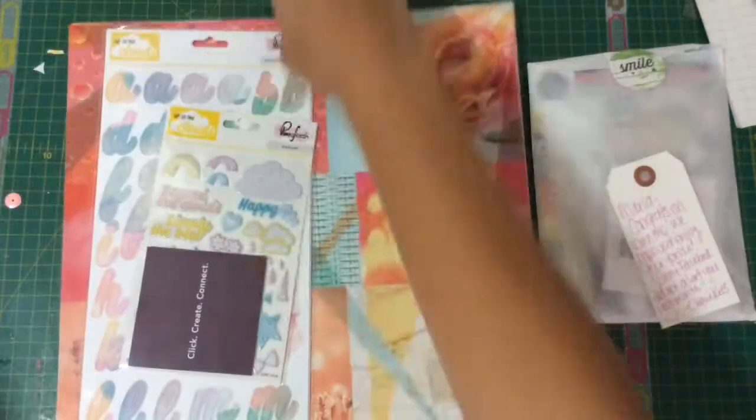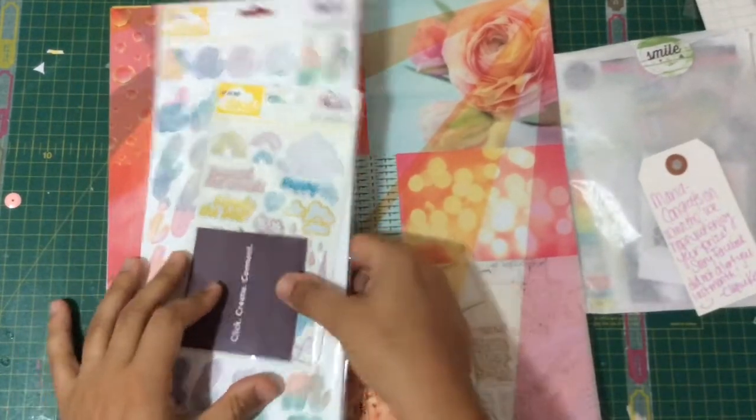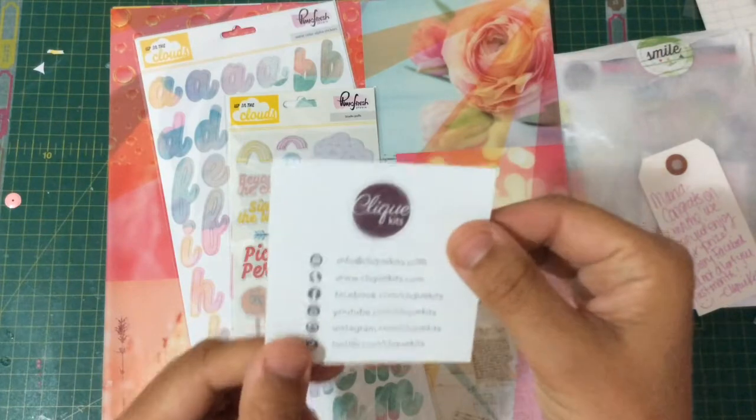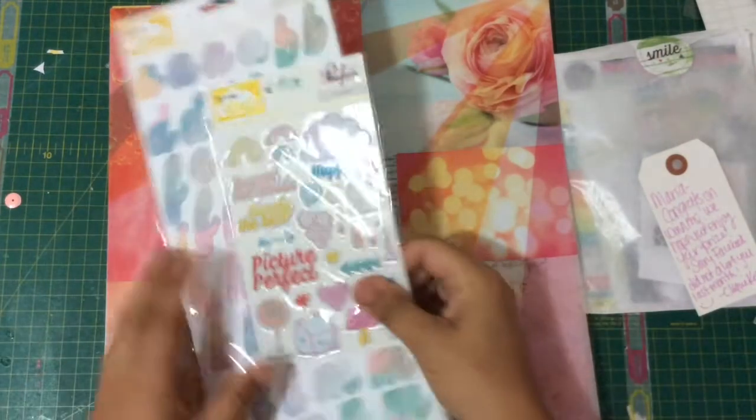So I do know that these papers were included in one of the recent kits they had, and the stickers as well. Clique kits, guys. Keep that in mind.